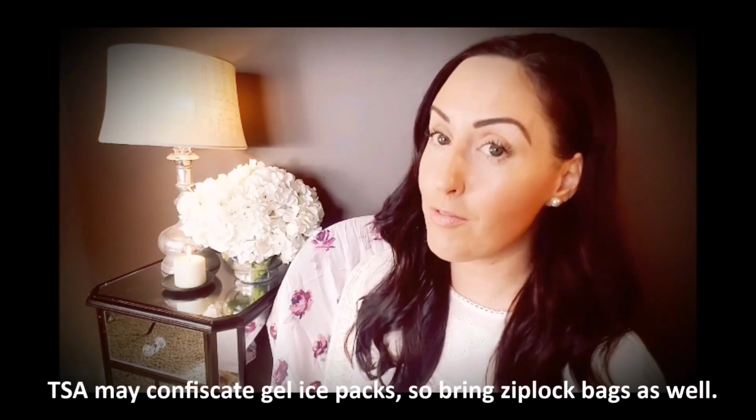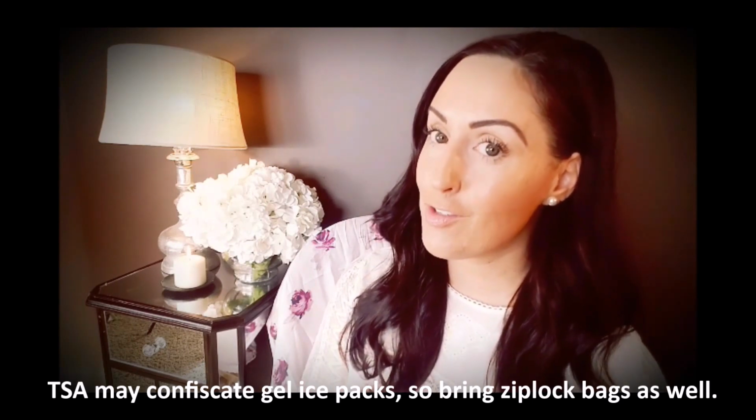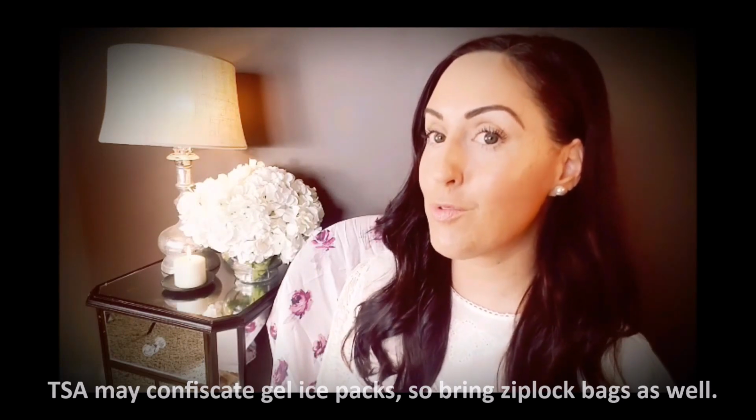You can bring gel ice packs on an airplane as well. This might be a little easier for a longer flight than using the Ziploc bags, and just ask your flight attendant if they would be willing to store your ice packs in the freezer or refrigerator in the back of the plane, and if they would be willing to assist you in switching those out every hour.